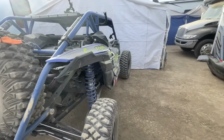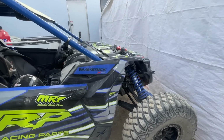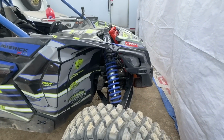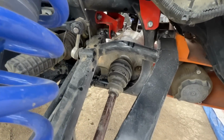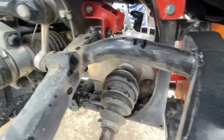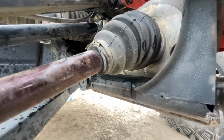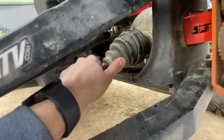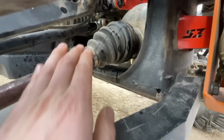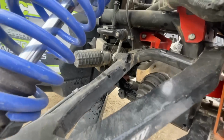Camp, and we came back because we were hearing some popping noise from the front that we were assuming was from the differential. So this has a halo front diff in it, and it looks like, I don't know if you can see in there or not, seems like it ate the bearing. The outer, the axle, you can kind of see moves a little bit, and it's losing fluid right there.